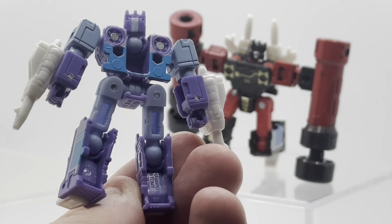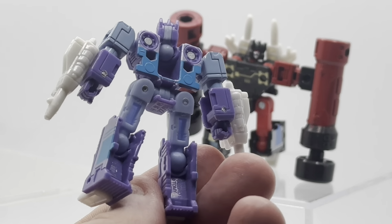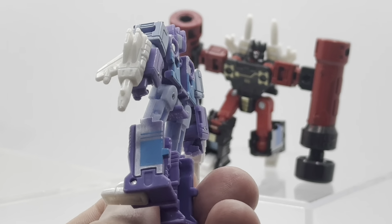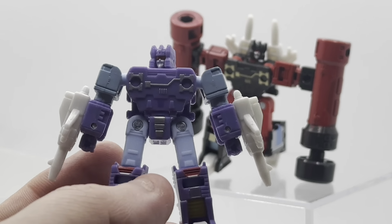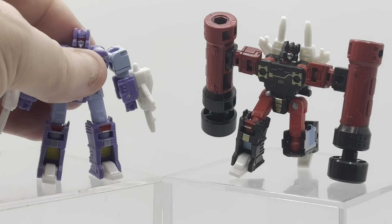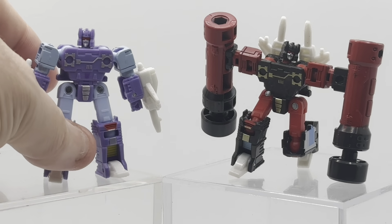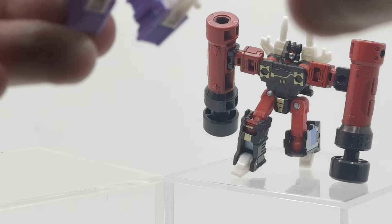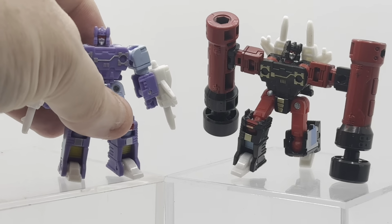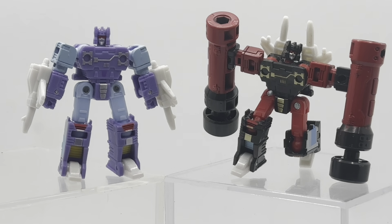You can see from the back, there's lots of hollow parts. There's lots of hollow bits, which is a shame, but it's a core class. We're not expecting a lot to be going on with this. And he has limited poseability around the feet and around the knees, the hip joints and the shoulders, and the head's a bit wibbly wobbly. That's about all we get.